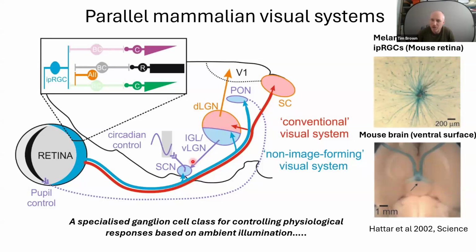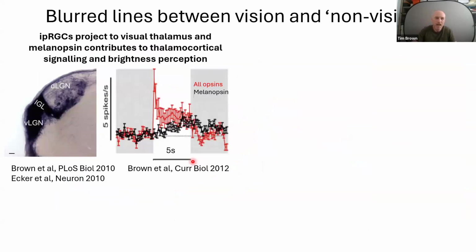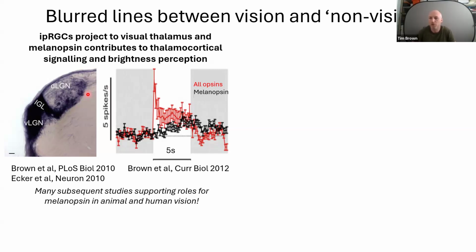We've known about this for about 25 years or so now, but over the years, I think the distinction between conventional and non-image forming visual systems has blurred a bit. On one hand, because 10, 15 years ago, we learned that ipRGCs are more numerous than we originally thought, and they also project to bits of the brain involved in conventional aspects of vision. In mouse, the dorsal lateral geniculate nucleus, and they contribute to thalamocortical visual processing. Since these original studies, there have been many studies showing roles of melanopsin in animal and human vision.